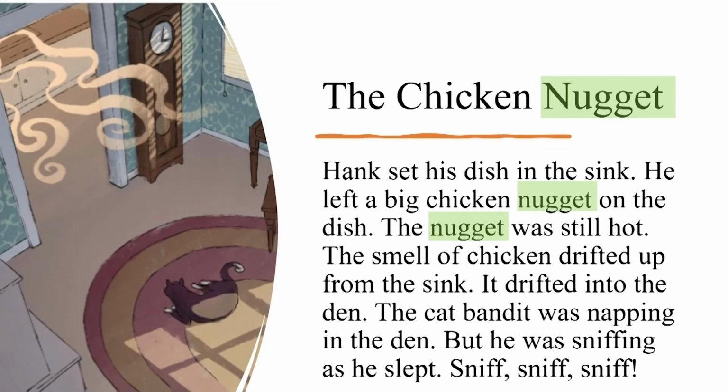Now let's look at the title of our story, The Chicken Nugget. Let's once again predict what we think this story may be about. What do you think? That's a really good prediction. Maybe someone or something will eat a chicken nugget. Let's read the story together to find out. Remember to start with the title and pay attention to the ending punctuation for the tone of the sentences.